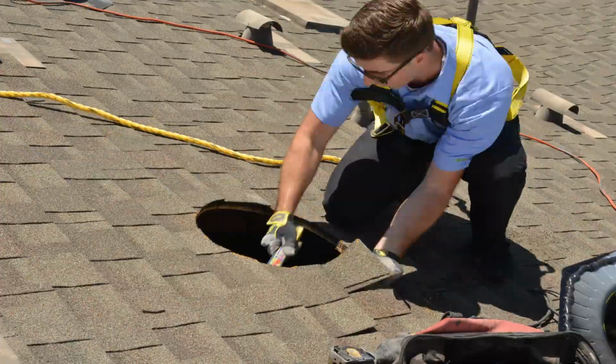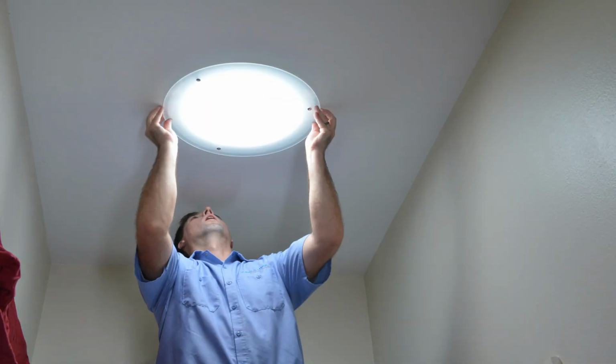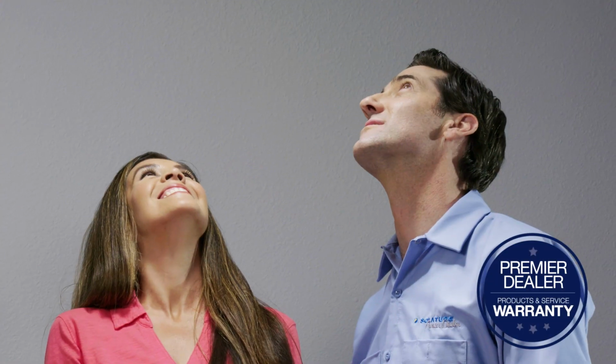The Solatube Premier Dealer experience is all about stress-free installation with a process that will save you both time and money. You make one call, work with one consultant, and since there's no need for structural modifications, you can also have installation completed in one day. In fact, in as little as 2 hours. And all backed by the Solatube Premier Dealer warranty, which means total confidence for you.